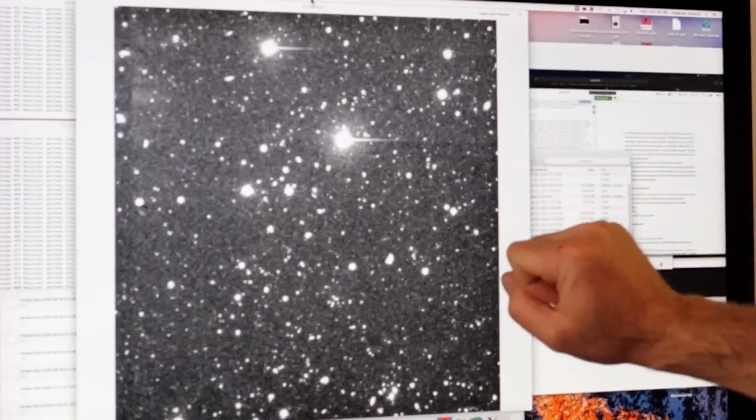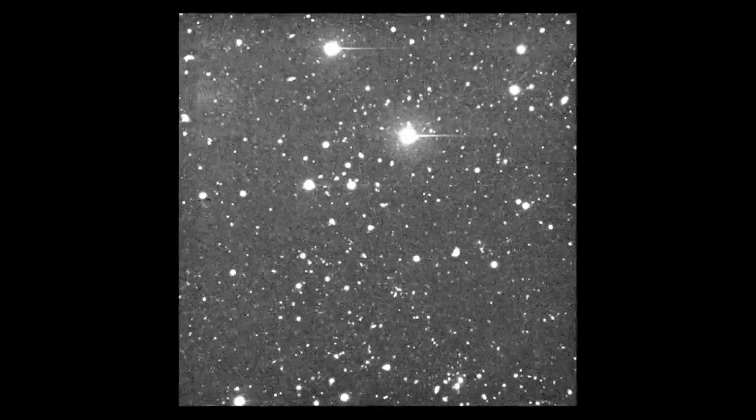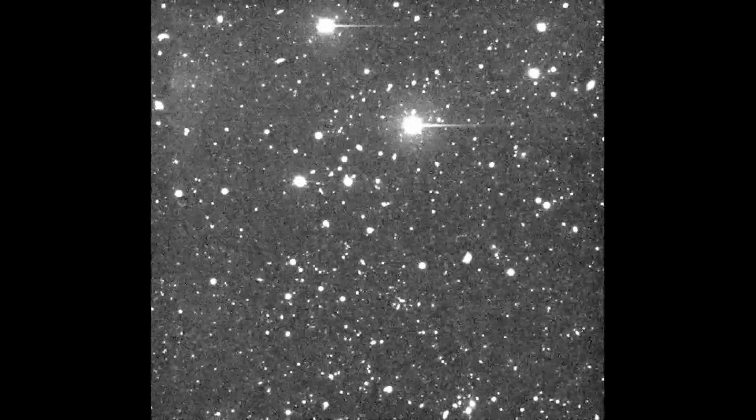And so you have essentially a fixed star field here. All the white dots are stars of different brightness. And moving through this field is Didymos and Dimorphos, which again, we can't distinguish them as discrete points of light, but we have that small object moving through the field of view.